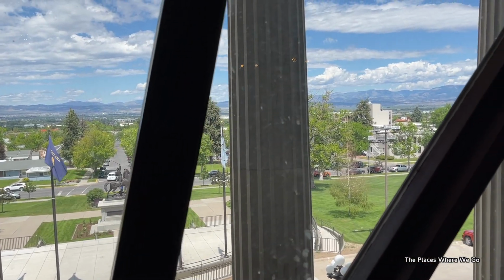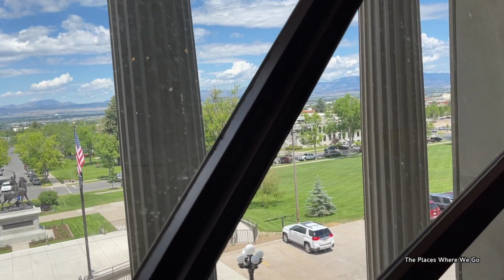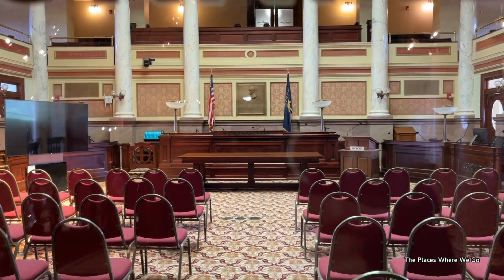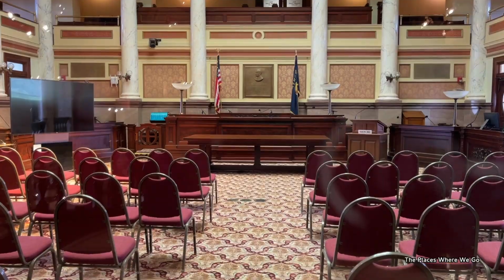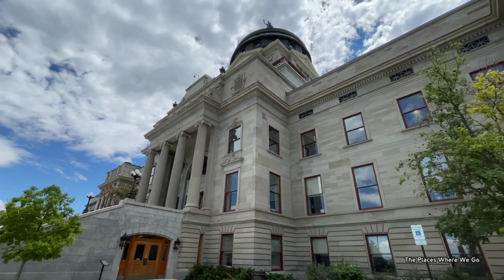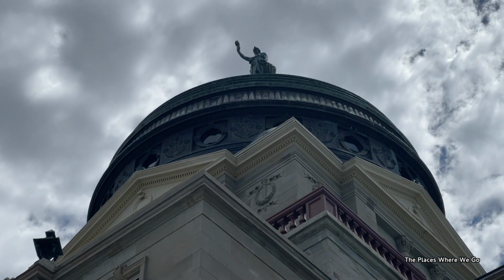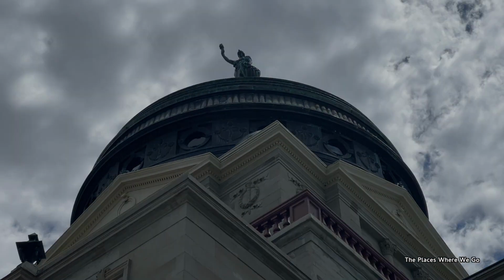And then I also learned one little factoid about the Montana State Capitol, which is that at the time of its construction, it was the first capitol in the United States to be wired for electricity. So we recommend considering the Capitol on your itinerary when you're in Helena.